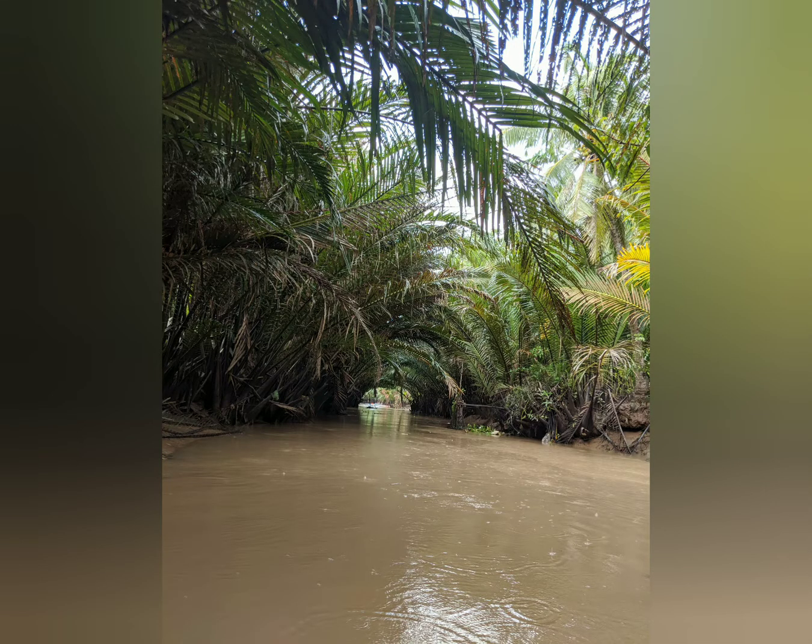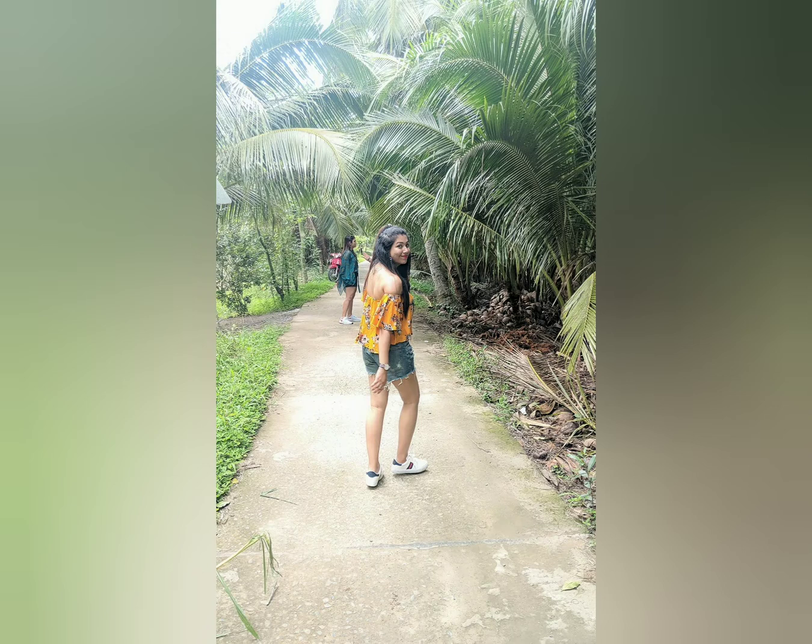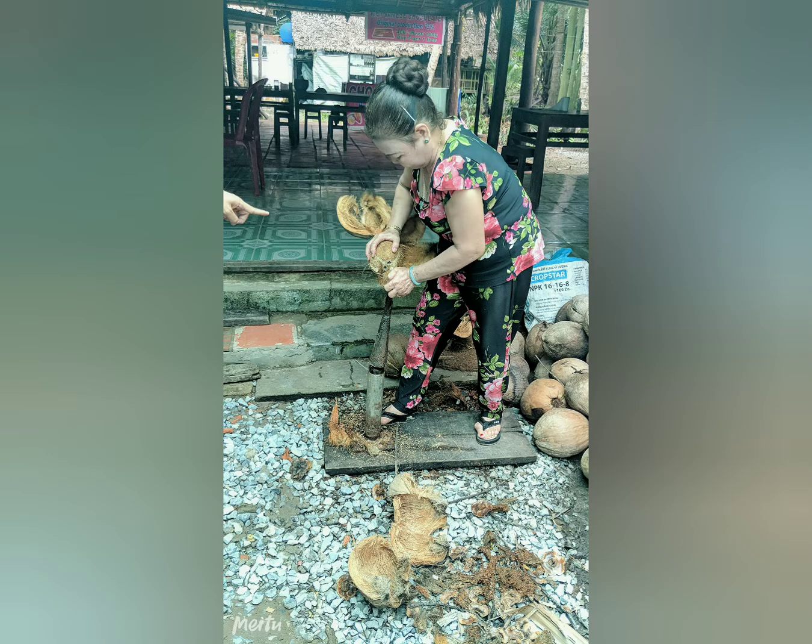Now we are going to see what life is like in the Delta. We are going to a coconut chocolate making factory and we will taste the famous Vietnamese snake wine there.